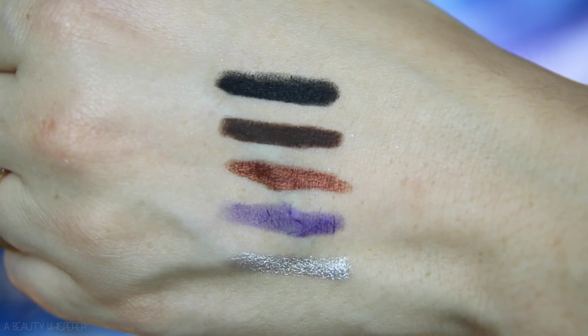They are perfect to smudge out if you want more of a smokier look, which is what I did today. I used Jet Black on my upper lash line, just on the outer half, and then I just smudged it out with the Sigma E21, and it worked beautiful.